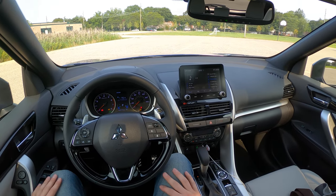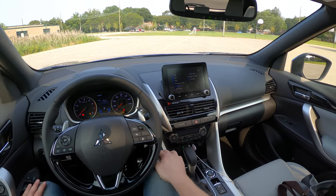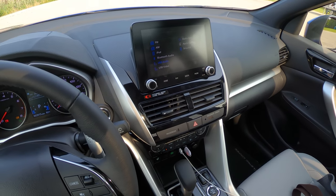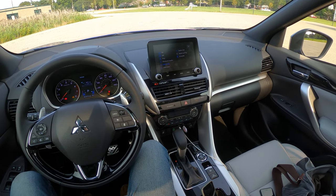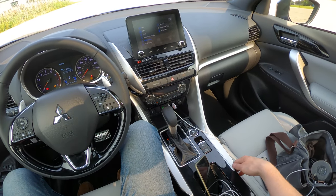Four audio inputs in the Eclipse Cross. You have your standard AM, FM, Sirius XM satellite radio, Bluetooth, an iPod selection. I don't know why that'd be any different from just USB, but it does say iPod. Apple CarPlay and Android Auto. No wireless, just wired. No USB Type-C, just USB Type-A.